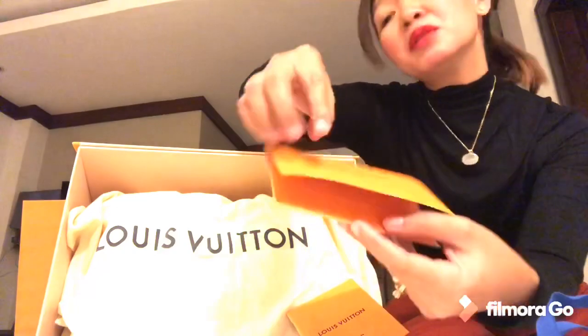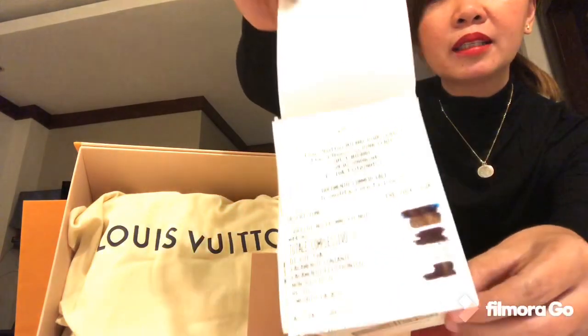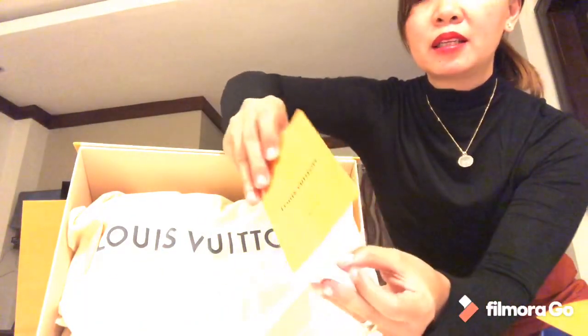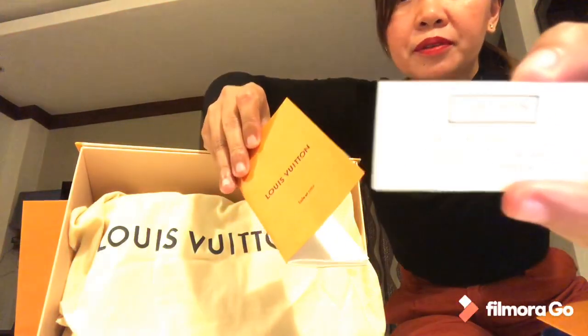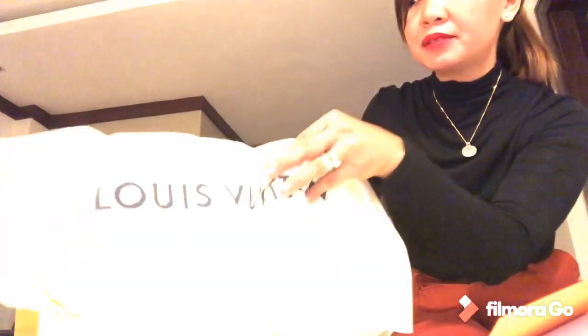So for new items na i-order niyo po from us, this comes with receipt, of course. And we got this from Milan. Ito po the receipts. And then the care card. So here it is. Also this one. And so the care card. And so the bag. Ooh.